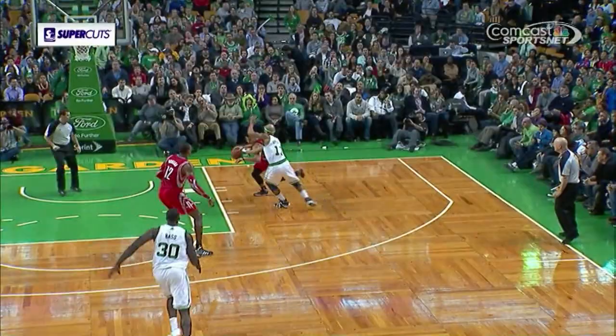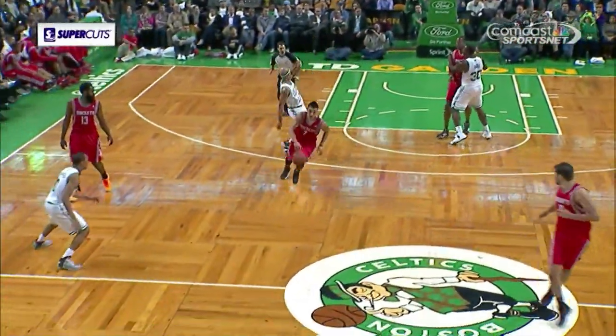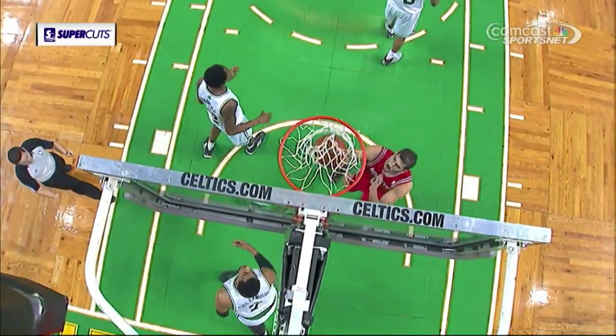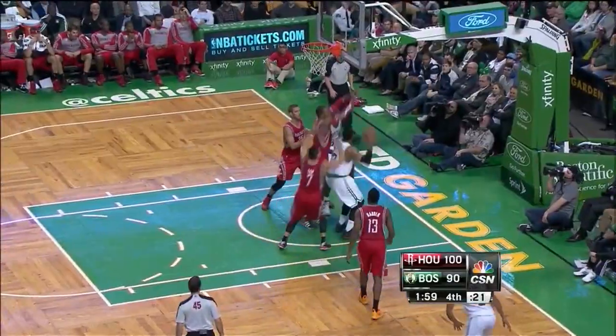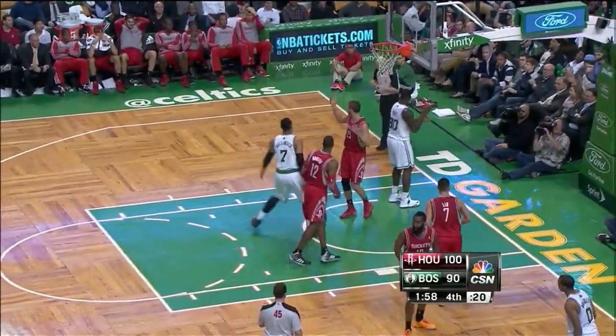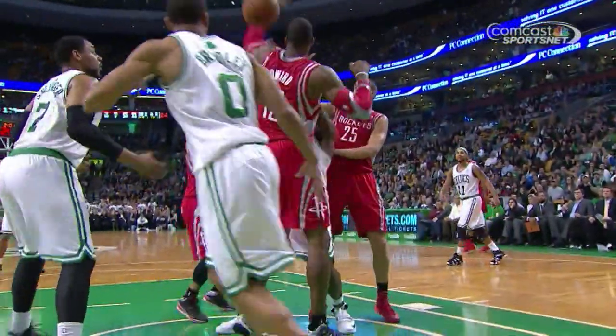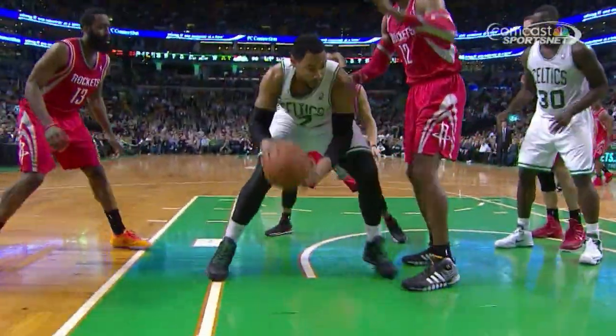See what happens here. No, I didn't see what happened. It was a little flop. Inside, and a foul is called on Houston. Offensive rebounds for Sullinger tonight. I tell you, I love Sullinger underneath the basket.